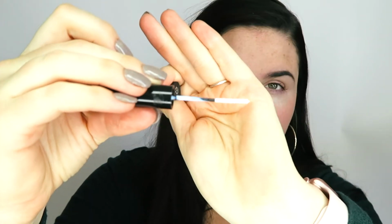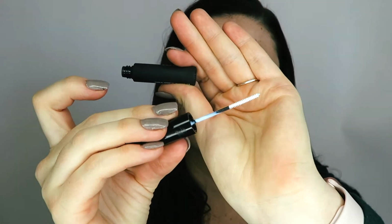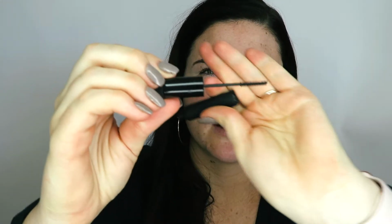So I'm gonna take the Whisper Light Flexible Bond. It comes in 2 different colors, a white and then a black. I'll show you the tip. It's kind of like a mascara wand. The black is great for touch-ups in between. You need to like refuse your lashes together.